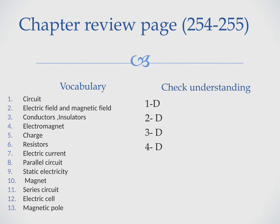Question 12 says energy to move current through a circuit is supplied by an electric cell. So electric cells provide energy for the circuit. Question 13. A blank is where a magnet's pull is strongest. Yes, you guessed it. A magnet pole is where a magnet's pull is strongest.